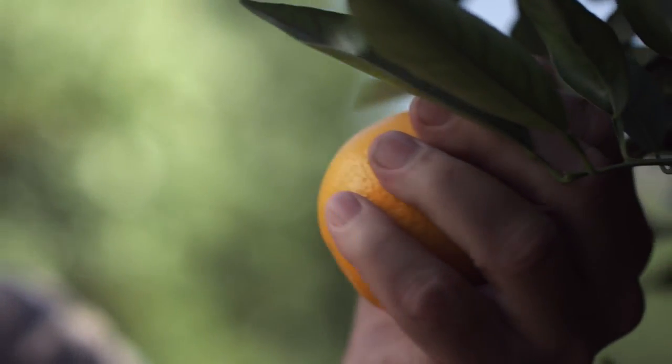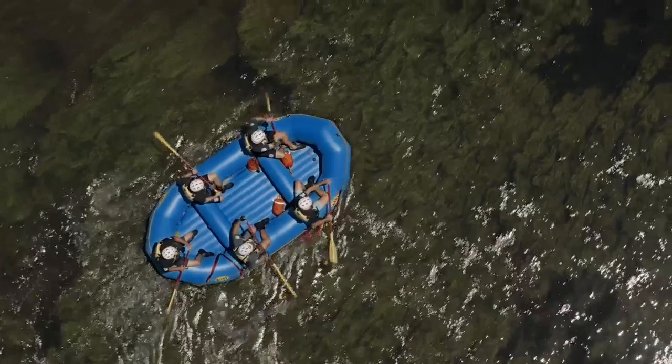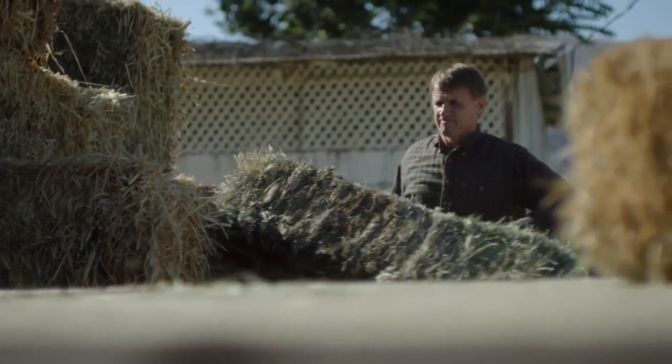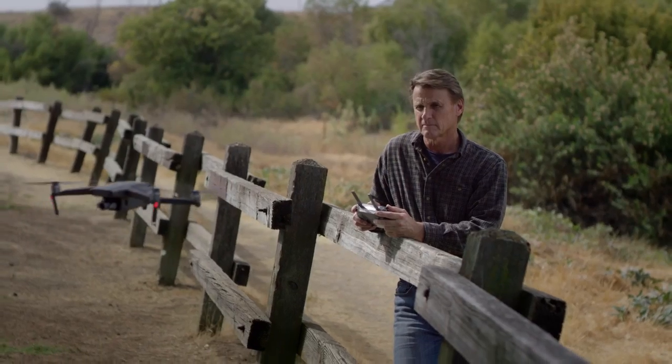We keep you nourished, keep you connected, and keep you safe. We don't ask for thanks. We're just doing our job. We are your everyday heroes. And this is our new tool for getting the job done.